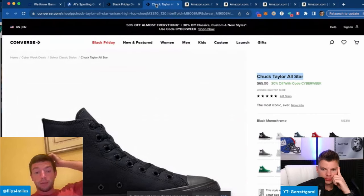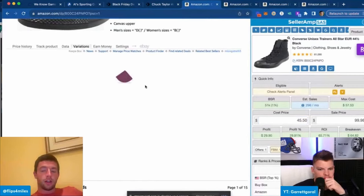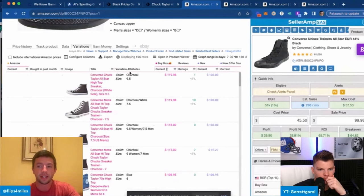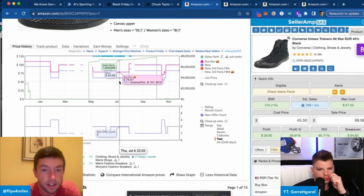You guys see how I found that by just hitting the variations and then taking a look at what was cheap down here. Now here's the thing, though. Looking at the Keepa chart, this is a pretty slow mover, as I can see. So what I would want to do in this case is test very lightly across a bunch of sizes. However, we can see this size did have reviews, so we know that this does sell at certain points.